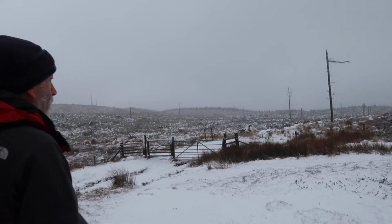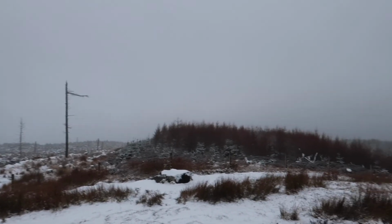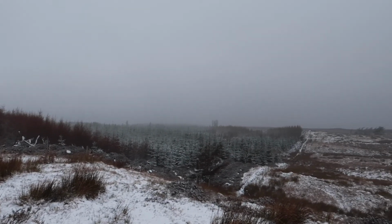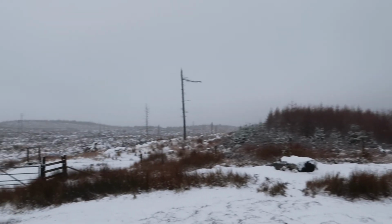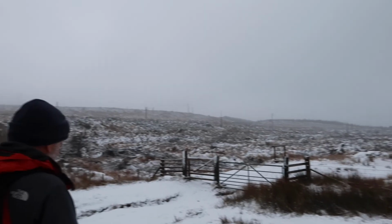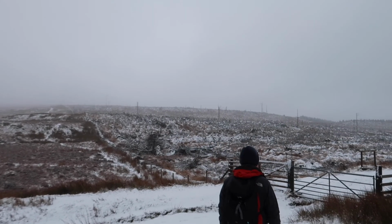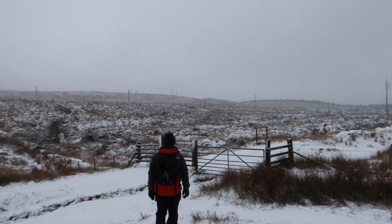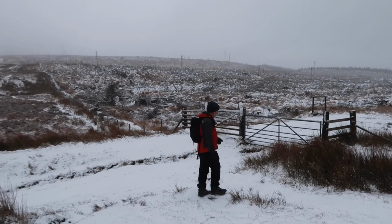So we were actually just saying this last time we were up here. See this field all here with the Christmas trees, we are heading in that direction there. Now to the left here, that was full of the same trees, actually bigger trees, wasn't it? Yeah. So it was bigger trees, but as you can see they've cut them all down, they've just left the odd one. Apocalyptic. It is apocalyptic.